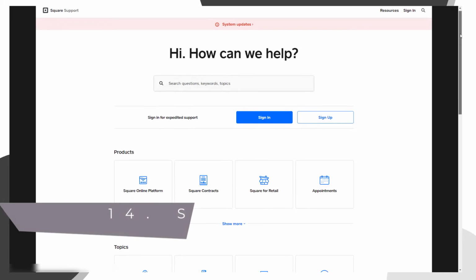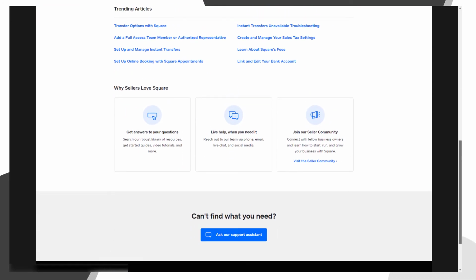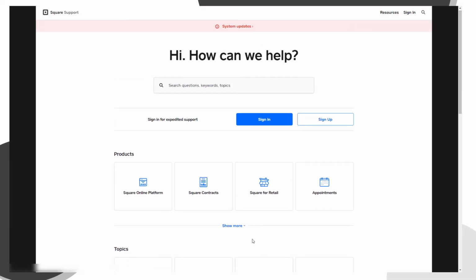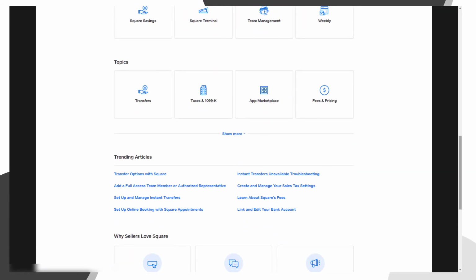Square Help Center is very structured and ordered. The page is divided into 4 sections. Every section has numerous categories, marked by simple icons. As a result, the Help Center is easy to navigate and has a trendy minimalistic design, without unnecessary scrolling.